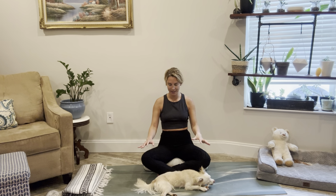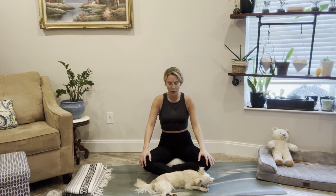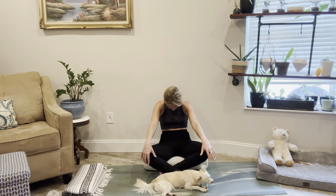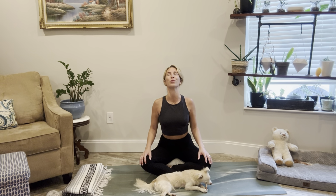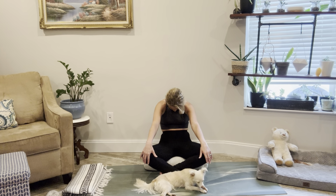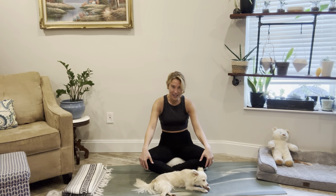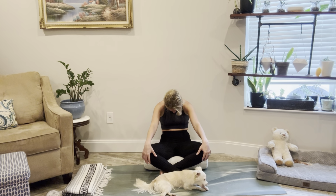Hands to the thighs. We'll take a cat and cow just to reset. So inhale, draw your chin and your chest forward. And then exhale, round through. We'll do a few more of these. So if you're seated in the chair, open up your legs wide so you can bring your torso through. And then exhale, round, look down at your belly. Breathing in, rocking on the pelvis, opening up, spreading, nice. Exhale, round one more time. Inhale, pulling yourself forward. Exhale.